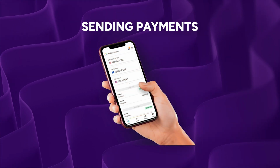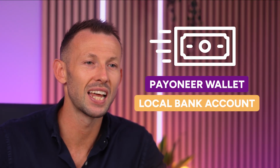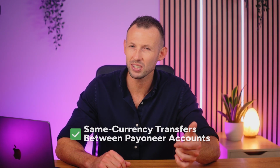Sending payments. You can also use Payoneer to make international payments. If you work with overseas suppliers, contractors, or freelancers, you can send money to their Payoneer wallet or make a transfer to their local bank account in 1 to 3 business days. Another benefit here is that you can transfer money to other Payoneer accounts in the same currency without incurring conversion fees. That makes paying international suppliers and freelancers cheaper.